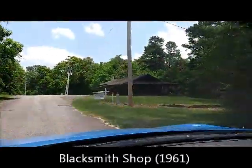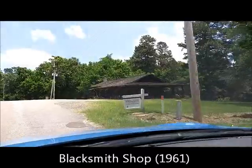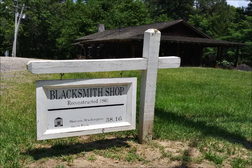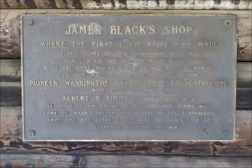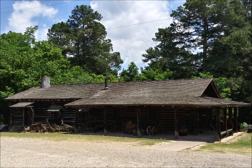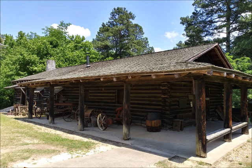Alright, straight up ahead is the Blacksmith Shop, reconstructed in 1961. This is where Mr. Black, a silversmith, made the first Bowie knife, also known as a toothpick. So this is a working blacksmith shop, and it's very interesting.